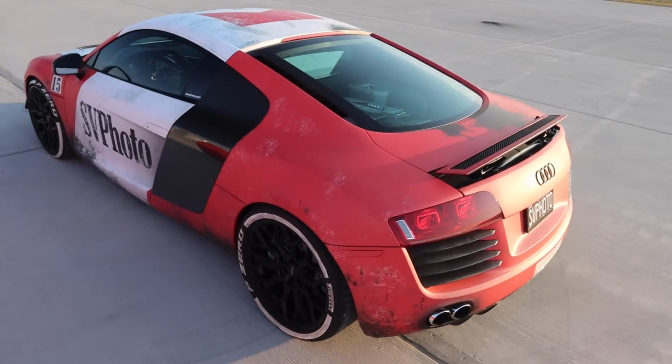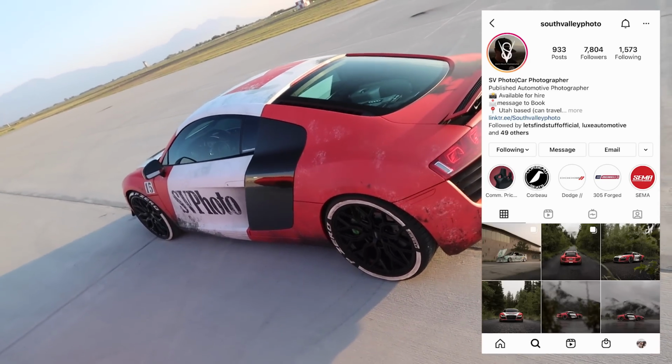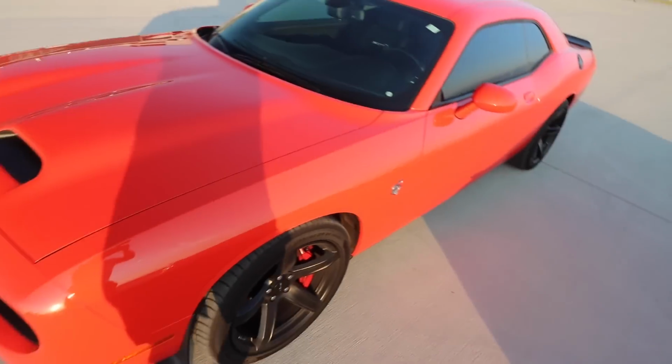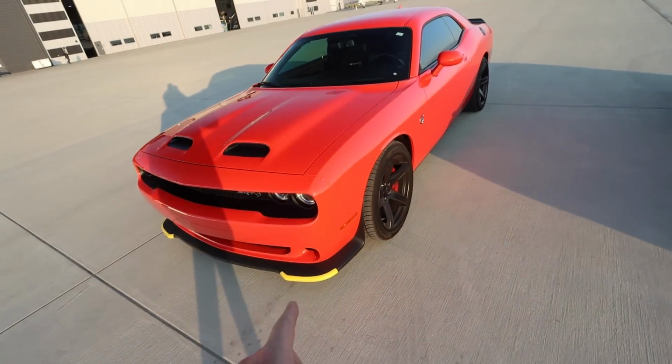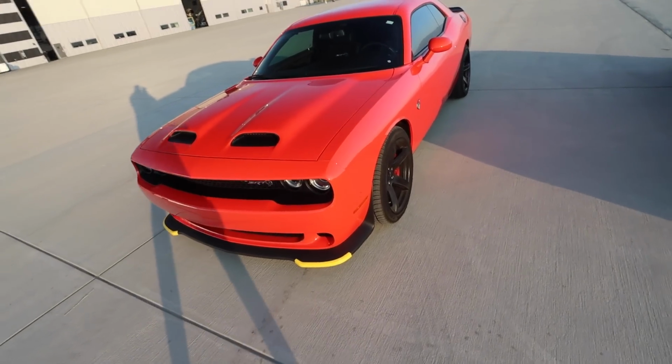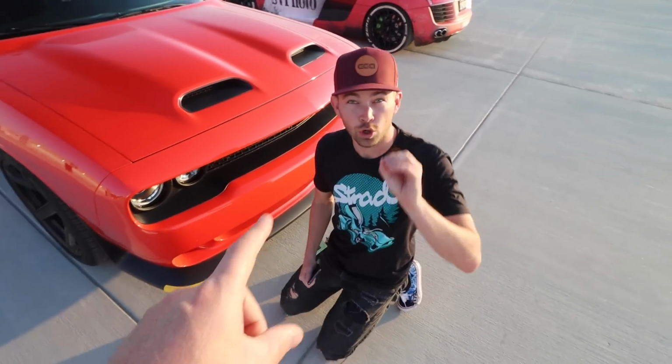Okay, back to the cool cars. We got SV Photos R8. Look at this wrap. It's super sick, super custom, super unique. I kind of like it a lot. And then the Hellcat. Now, a couple things. These yellow bumper protectors, I mentioned it when I bought the car. They're going to stay only because first thing James said is we got to take those off, and I was going to. But as soon as he said that, I felt like the appropriate thing is to leave them on to trigger him, just for giggles. Can you read, bro? Do you read English?